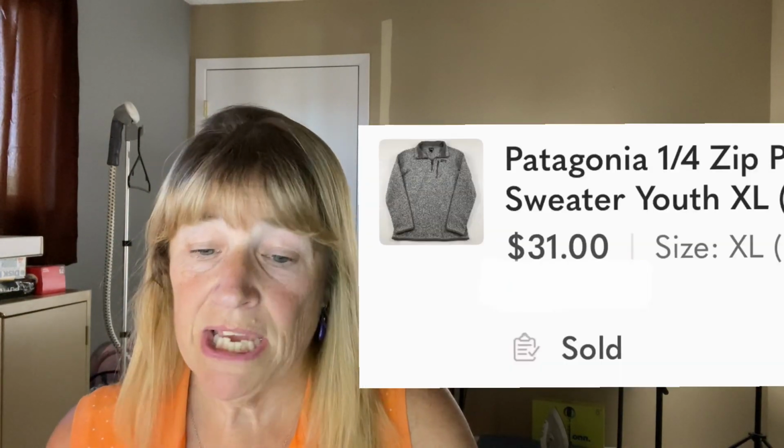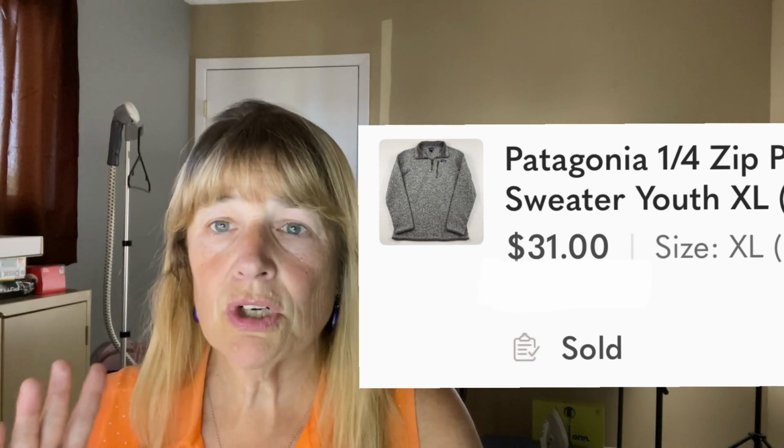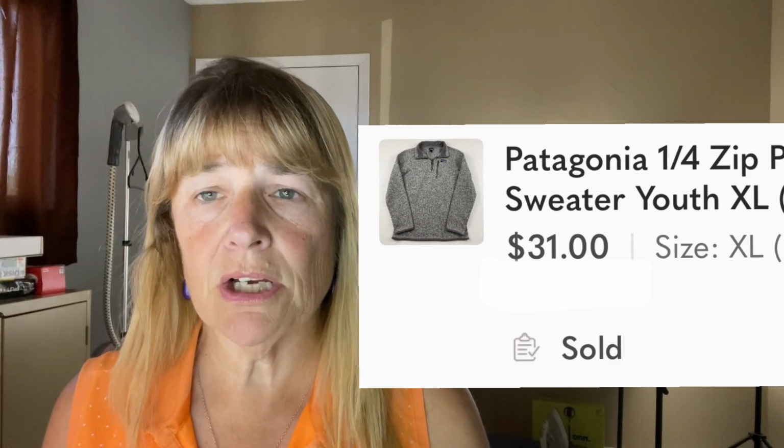Patagonia, love Patagonia. That sells fast for us. Don't have it in there very long, and if you price it just right, it will go fast. I thought I would sit on this a little longer because I haven't had much experience with Patagonia youth apparel, but this was a pullover. I put it under a quarter zip pullover sweater, youth XL. It's a polyester fleece lined. Sold that for $31. I had it listed at $35. Somebody gave me an offer of $31 and I took it. It was listed probably not even a week, so I was happy with that. But Patagonia is one of those that sells fast at the right price.